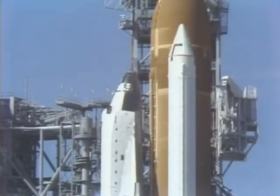T-minus 15 minutes and counting. We have a 10-minute build-in hold coming up at the T-minus 9-minute point. Looking for liftoff at 11:38 a.m. Eastern Time.